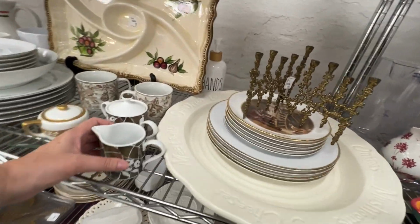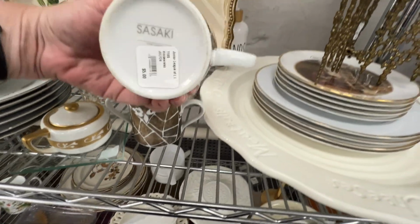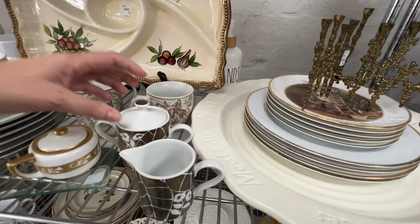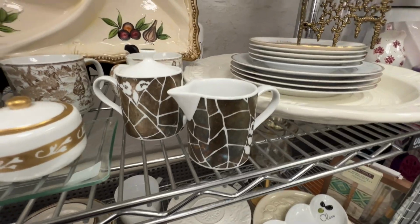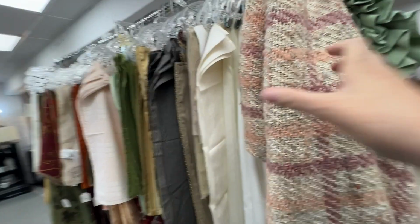I like these, this sugar and creamer set. This is Sasaki, and these were $5 each for the sugar and the creamer, which I think is a very good deal for them. They're really pretty. I love the color scheme. The only thing I found was 6 mugs plus the sugar and creamer for $52.99 for sale, but I didn't find any sold comps on that.